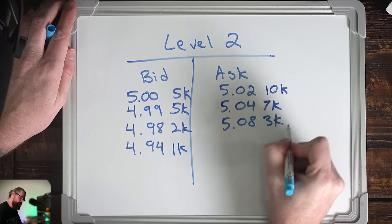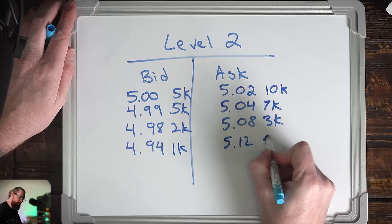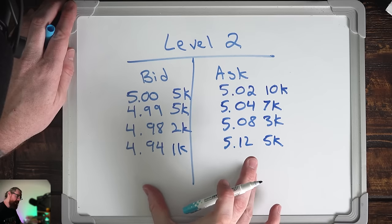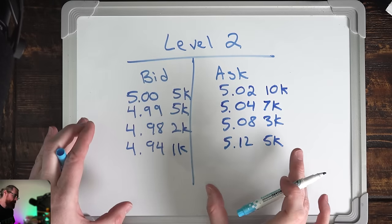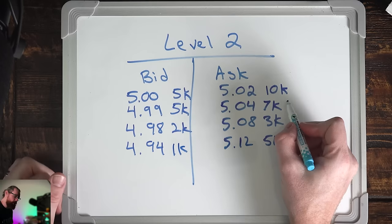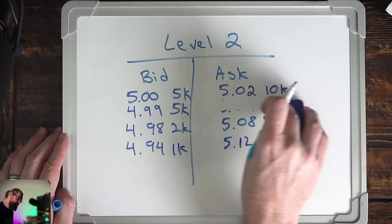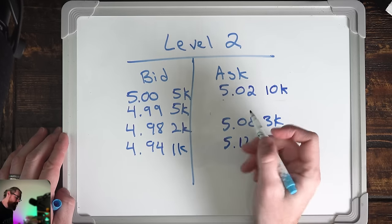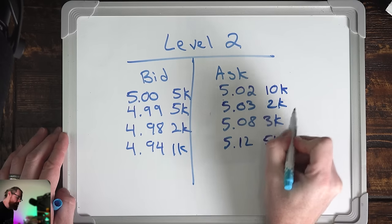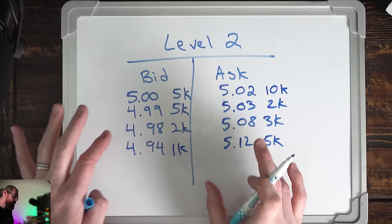for another 3,000 shares, and then we could say 512 for another 5,000 shares. So at any time when we look at a stock, these orders are moving. These are individual people who are placing orders. So at any time, this person could cancel their order. They could say, oh, I'm gonna cancel that order. I'm gonna take it away, and that order's gone. And another trader could come in and say, oh, I wanna sell this stock at 503. I'm gonna sell 2,000 shares. So orders are constantly moving in and moving out on the Level 2.